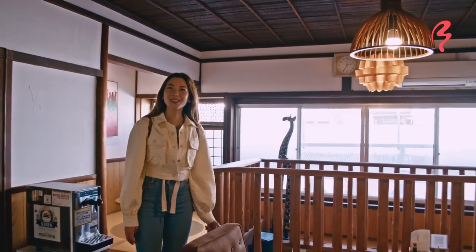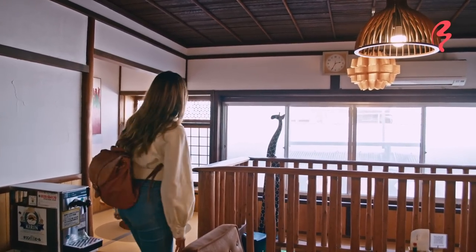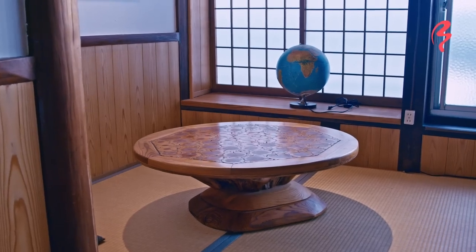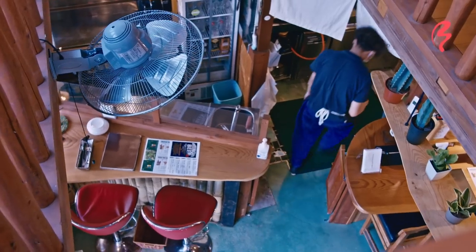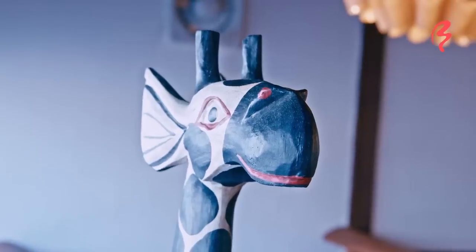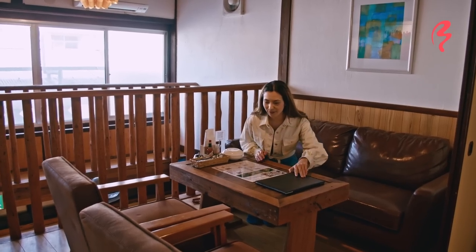Wow, this is such a beautiful room. I love how everything is made out of wood. And you can see downstairs at the bar and the entrance, and even out the window. What to order?